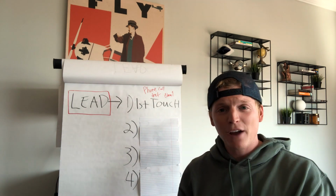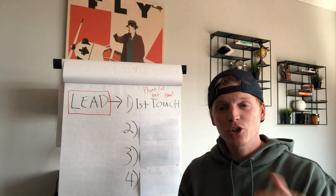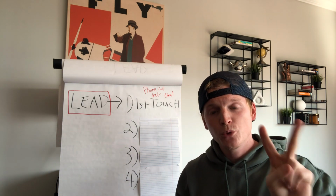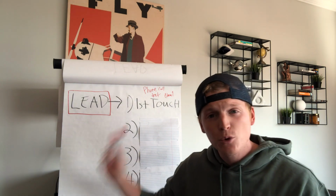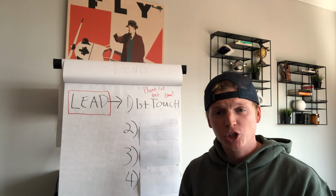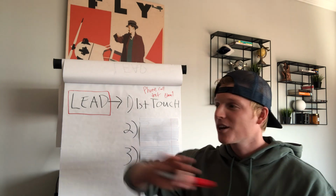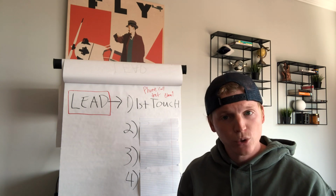So email is by far the worst way to contact someone because think about yourself, okay? Email is 1, not personable. 2, the open rates are horrible, okay? If you email a prospect, let's say you get 100 leads, if you email all of them, you might get 20, maybe 30 of them to actually open your email. So you're already completely losing the majority of your leads for opportunities, right?